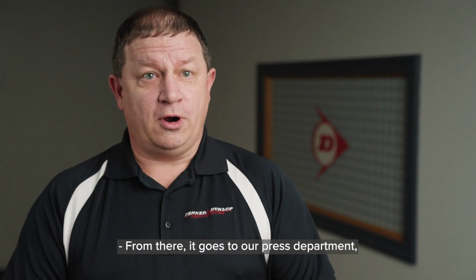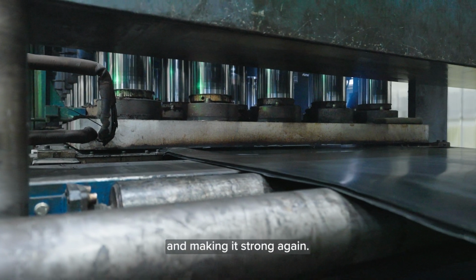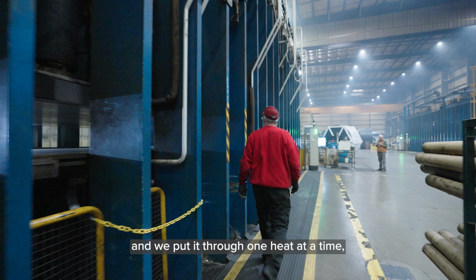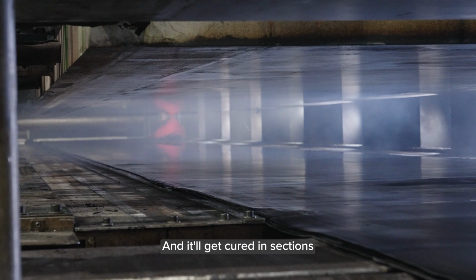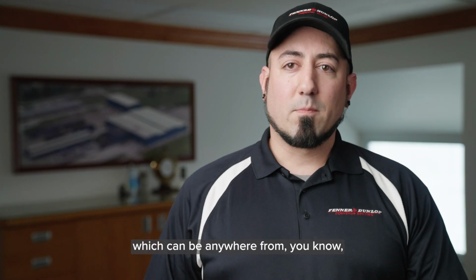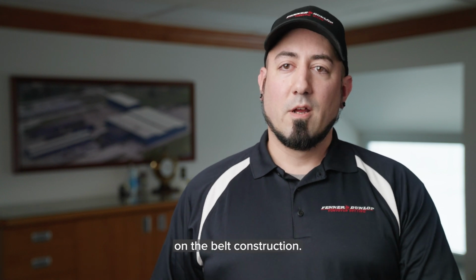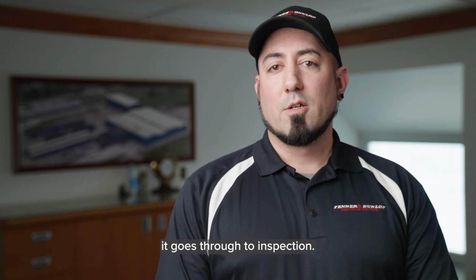From there, it goes to our press department, where we're cooking and curing the belt and making it strong again. At the curing press, we take that laminated belt, we put it through 1 heat at a time, depending on which press it goes to. And it'll get cured in sections for a specific cure time, which can be anywhere from 10 minutes to 90 minutes, depending on the belt construction. It'll go through a heat at a time, and then when that's finished, it goes through to inspection.